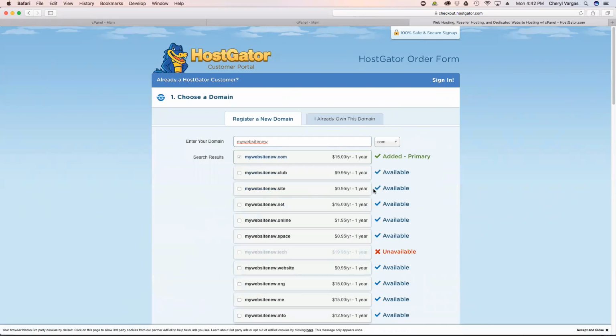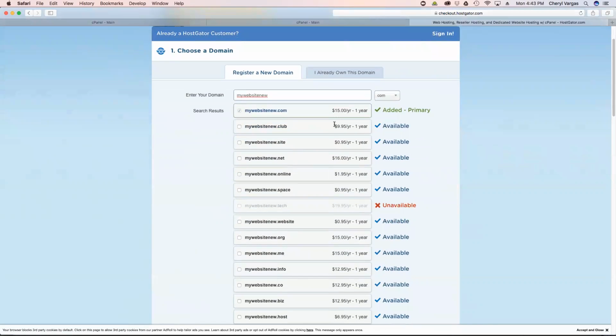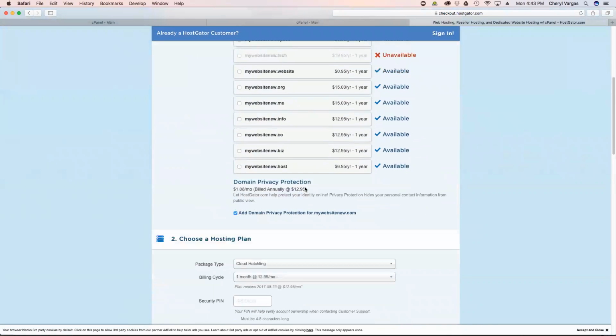Okay, it's available because it's a silly domain. Nobody would buy a domain like that. So it's going to add it in for me right there. So that's $15 for 1 year.